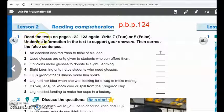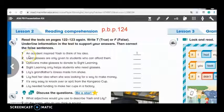Activity number 1. Read the text on pages 122 and 123 again. Write T for true or F for false. Underline information in the text to support your answers. Then correct the false sentences. So here we are going to write true or false, and we are going to see the correct answer. So let's see the first example. Number 1. An accident inspired Yash to think of his idea. The answer is true. Now I will give you 3 minutes to try to do the rest by your own.